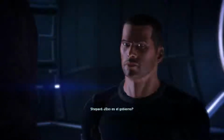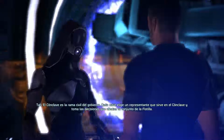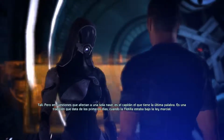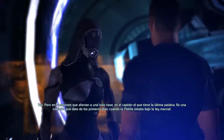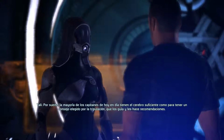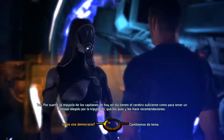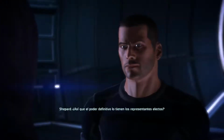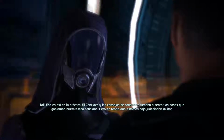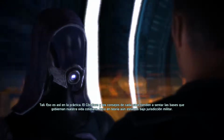That's your government? The Conclave is our civilian branch of government. Each ship can elect a representative to serve on the Conclave and make decisions that affect the fleet as a whole. On matters that affect an individual ship, however, the captain has the final say. It's a tradition that dates back to the early days, when the fleet was governed by martial law. Fortunately, most captains nowadays are smart enough to have an elected council from their crew to give them advice and guidance. So the ultimate power rests with elected officials. In practice, the Conclave and the respective council for each ship tend to set the rules that govern our daily lives. But in theory, we are still under military jurisdiction.